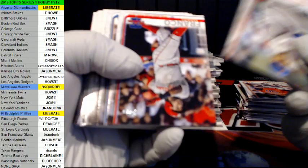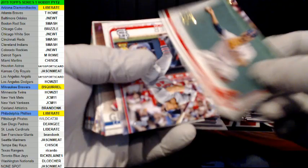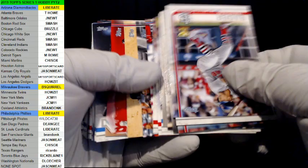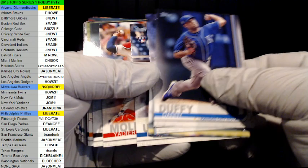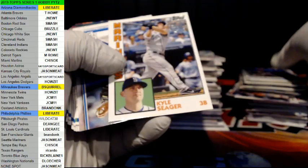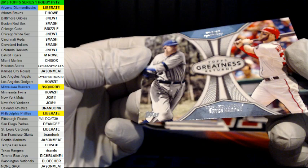Roger Maris, Yankees. Xander Bogaerts, 150 for the Red Sox. I would say that's a photo variation of Yadier Molina. Kind of cool. Cardinals. Now you know what it looks like. Kyle Seager for the Mariners. Left, right of Ty Cobb and Bryce Harper. Tigers, Nationals.